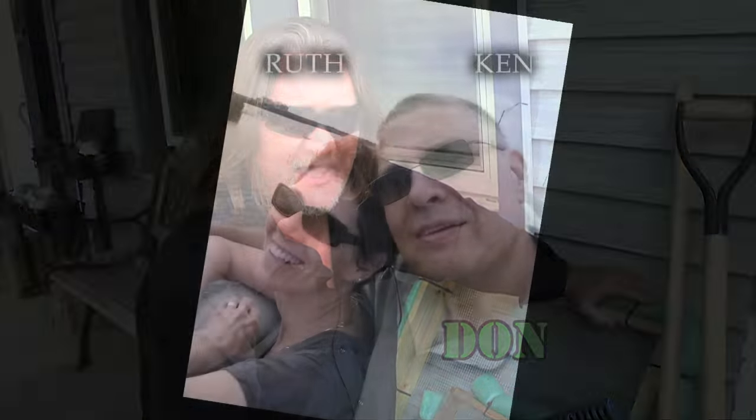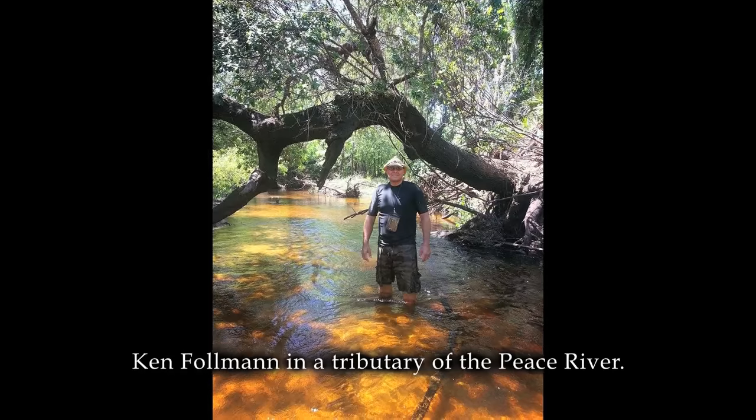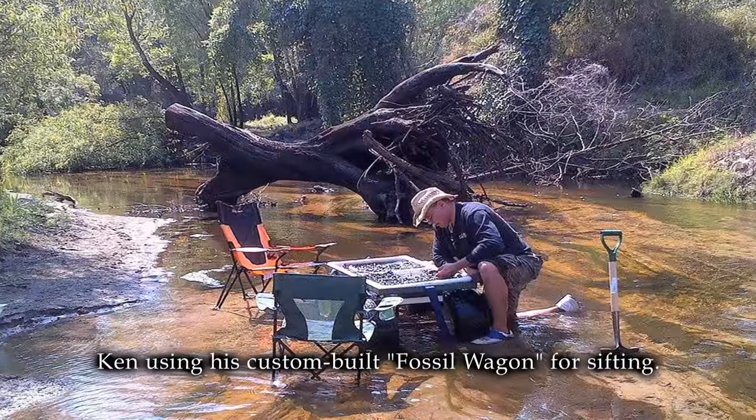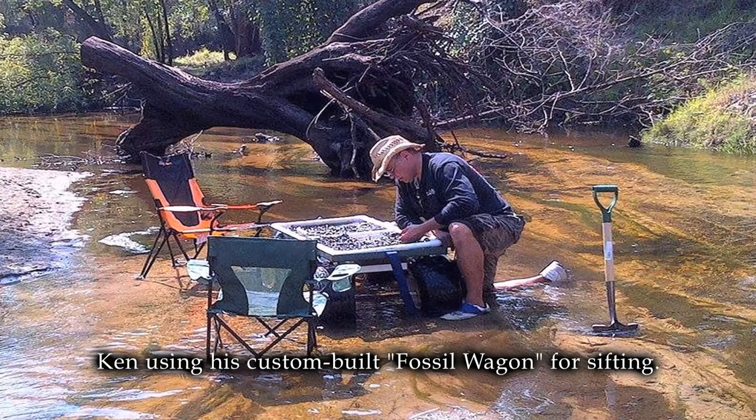I've been in touch with a fellow fossil hunter named Ken Follmann. Ken and his wife Ruth live about 4 hours south of here in Cape Coral, Florida. Ken's had a lot of luck searching a small tributary of the Peace River down there. So much luck, in fact, that he's taken his extra fossils and turned them into fossil art. So we're gonna go down, do a little fossil hunting with Ken, and then afterwards, look at his collection and maybe see some of these fossil art sculptures he's been creating.